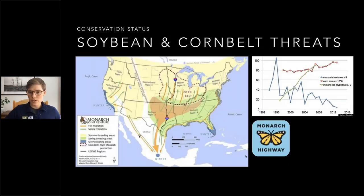The other issue that the monarch butterflies face is, as they migrate north, making sure that they have habitat to go to. And that's both the milkweed that we talked about that they're dependent on for the initial phase of their lives, and then also nectar plants that they rely on as they make their migration south as adults.